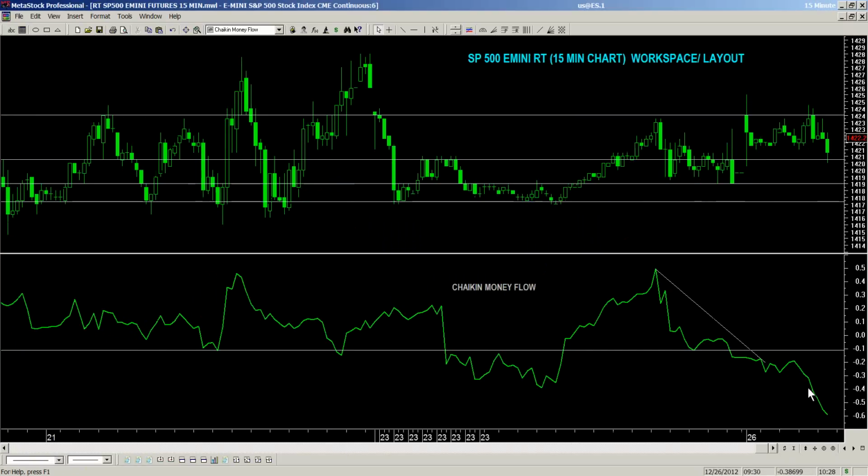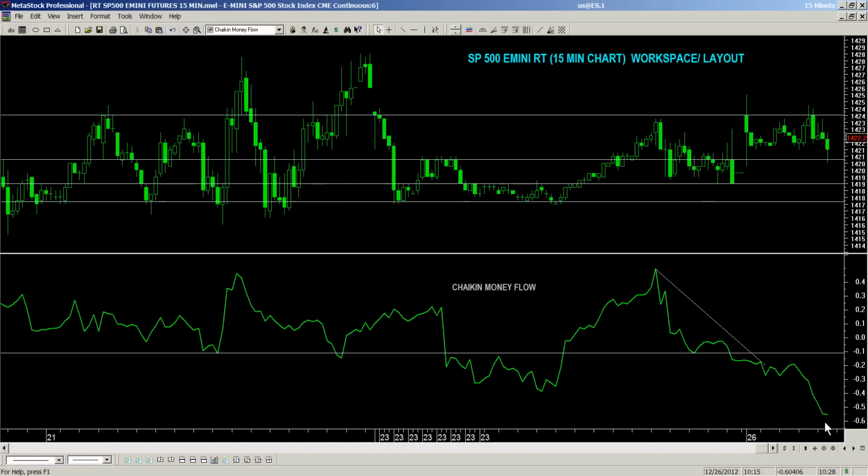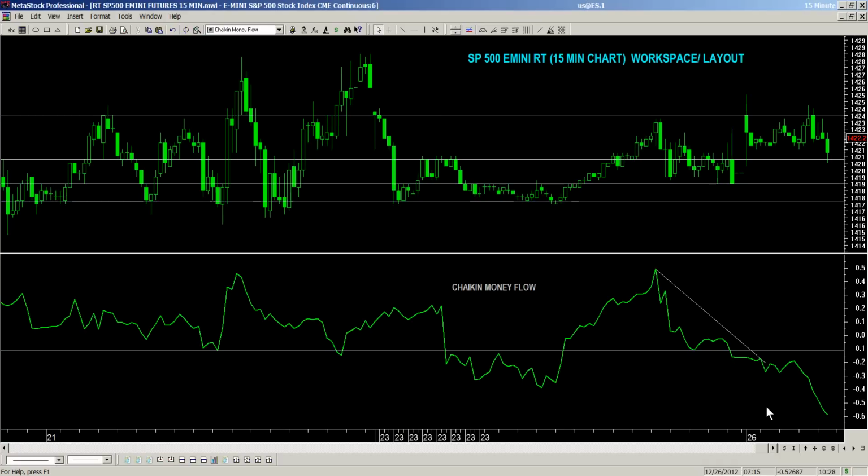Money flow on the check-in side is continuing to bottom out after the substantial negative divergence we talked about a few minutes ago. A great additional confirmation, as the smart money has left before the prices have fallen. Prices will trade in levels.